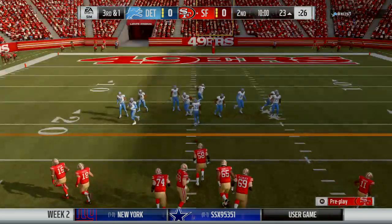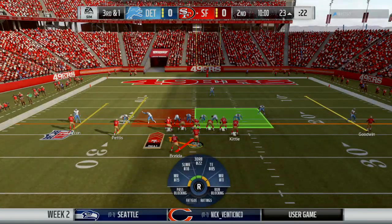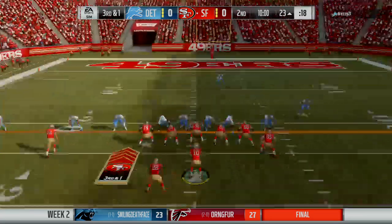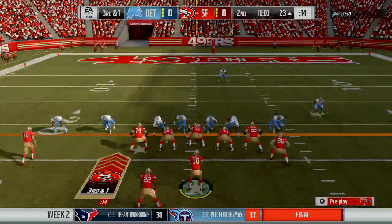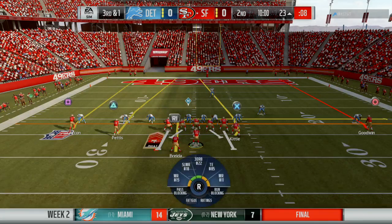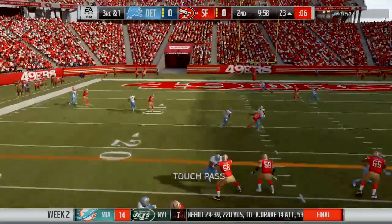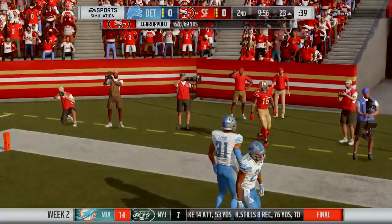The Niners on 3rd down. They've been okay, 2 for 3 thus far. They're up against a 3rd and 1 situation. 2. Here we go. 2. Hey, gun. From the gun, it's Garoppolo. And incomplete on the deep ball.